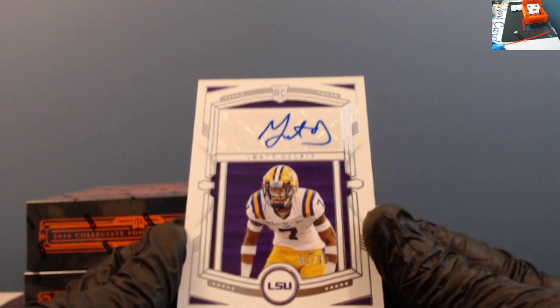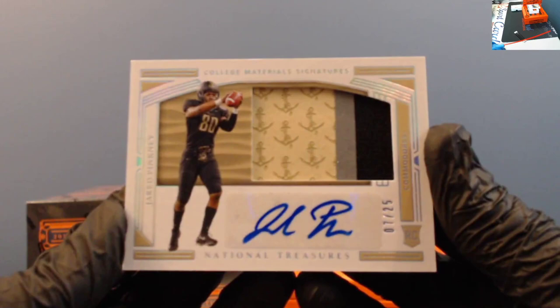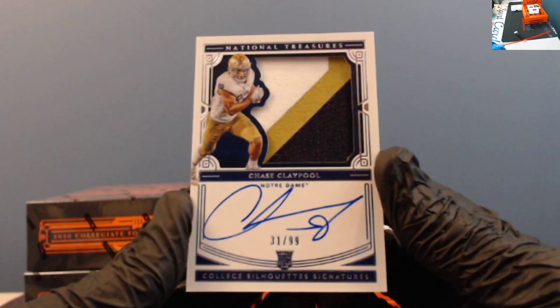83 of 99, Grant Delpit. Thought that was Taysom Hill's job. Grant Delpit, rookie auto in 99. Jared Pinkney, 7 of 25, three-color patch. Another one, three-color patch auto, 31 of 99, Chase Claypool. Claypool to 99. Nice one there.